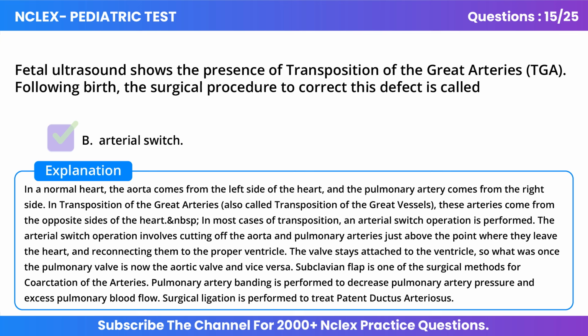In a normal heart, the aorta comes from the left side of the heart, and the pulmonary artery comes from the right side. In transposition of the great arteries, also called transposition of the great vessels, these arteries come from the opposite sides of the heart. In most cases of transposition, an arterial switch operation is performed.